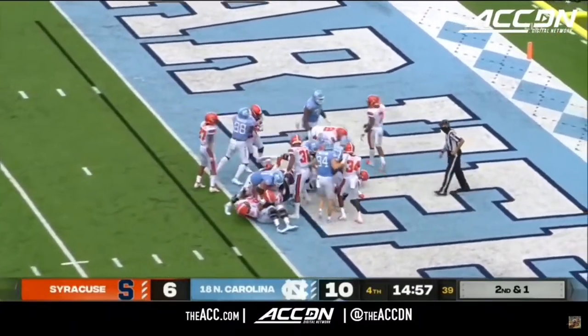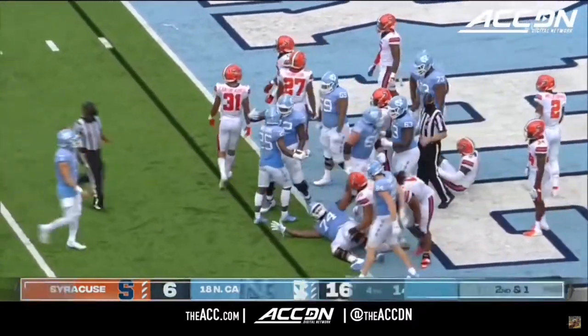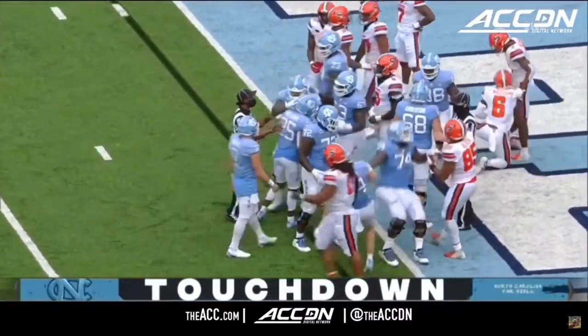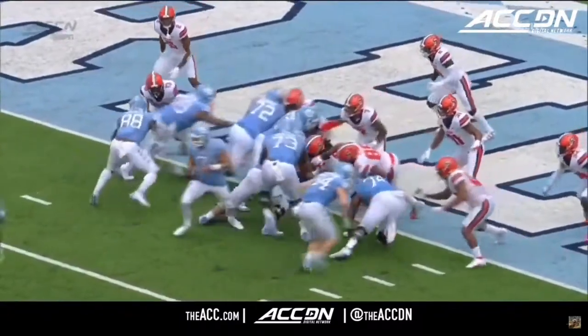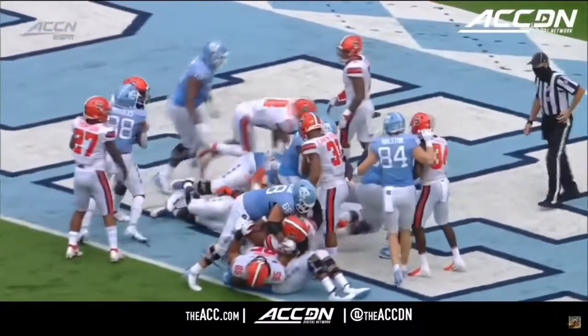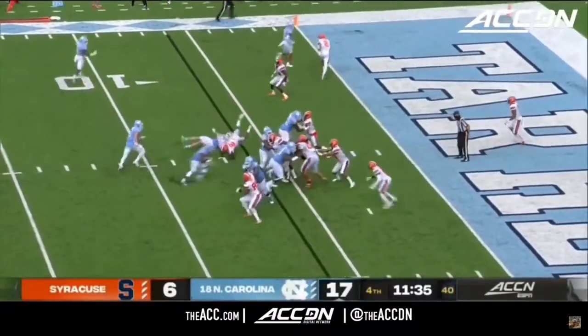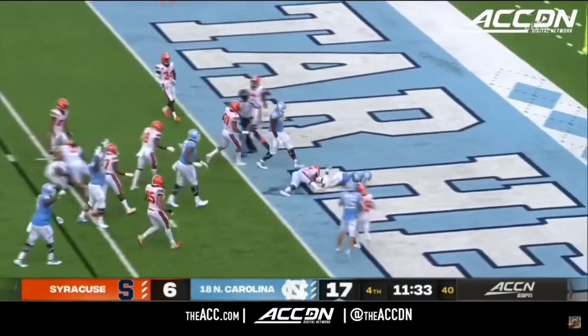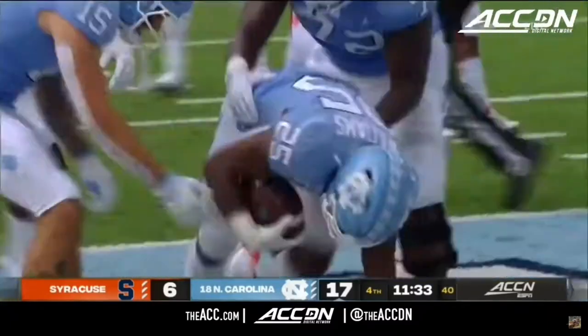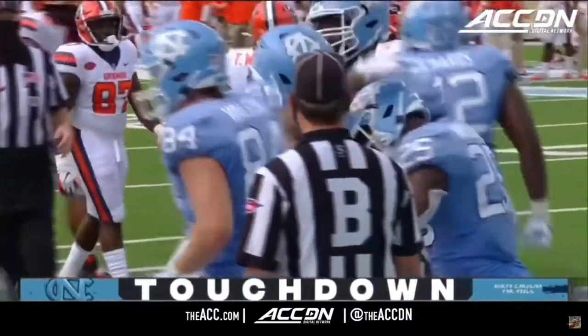Handoff goes to Javonte Williams, who will stick his nose into the Tar Heel end zone for the six. Power into the end zone, and Javonte Williams is really able to just walk into the end zone. They will hand it off to Javonte Williams. Touchdown, North Carolina.